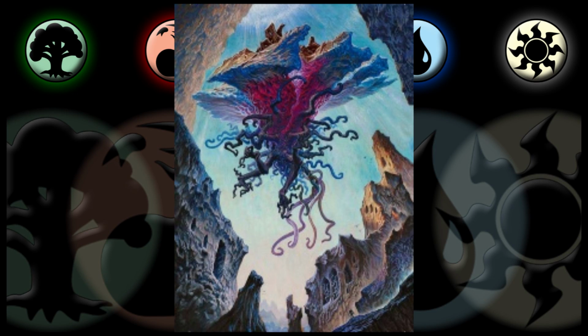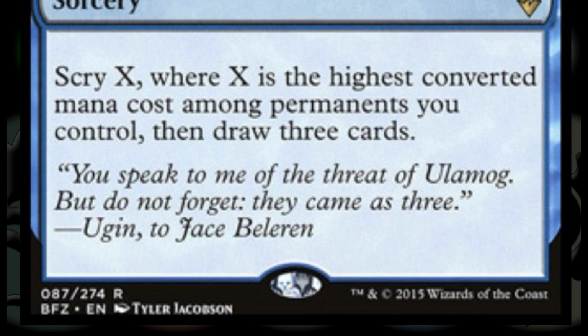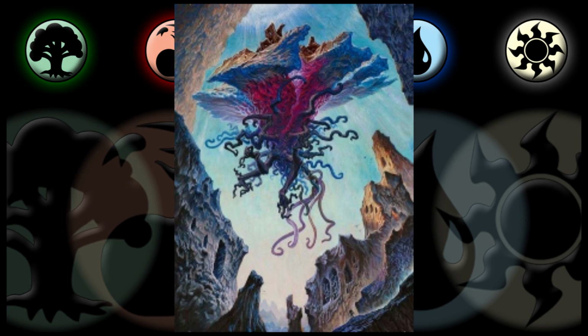When you unscramble the words and put them in the proper order, they actually said, word for word, "Do not forget they came as." And the only time that sentence was referenced was on the card Ugin's Insight, where he says about the Eldrazi, but do not forget they came as 3. So the implied 3 is saying, oh crap, all the clues are pointing towards Emrakul, and the extra eyes on the card are pointing towards Emrakul too.